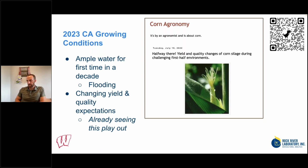Now getting to what I think will be a majority of our other growers out there. Let's start on the West Coast. So again, flipping the script on 2022, now 2023 in California, we've got a lot of dairies that are cutting corn for silage right now. I've been seeing pictures, getting questions from the West.